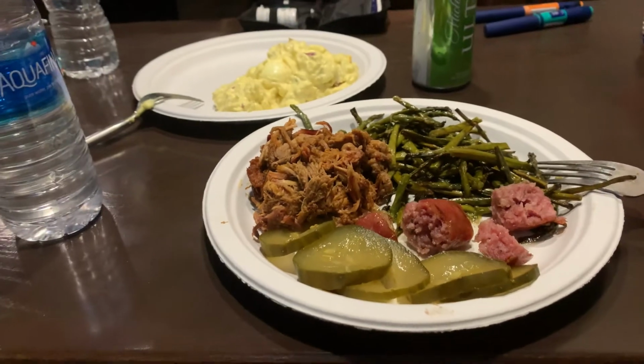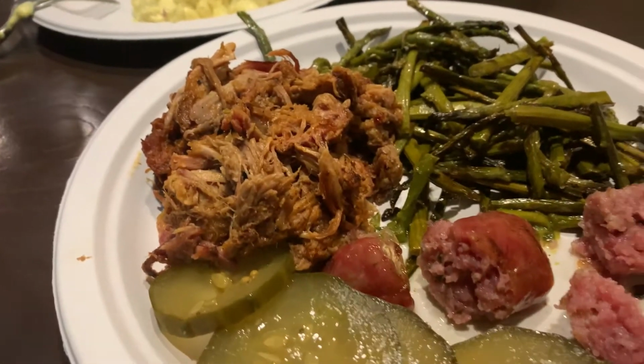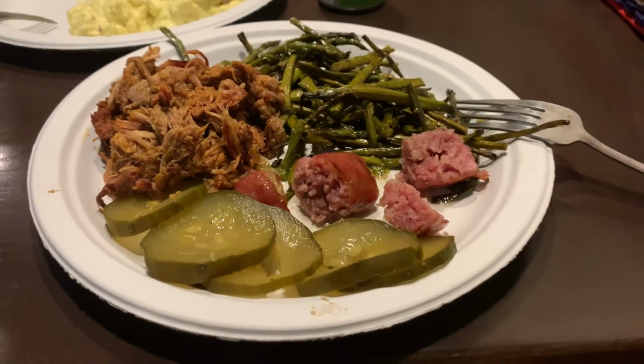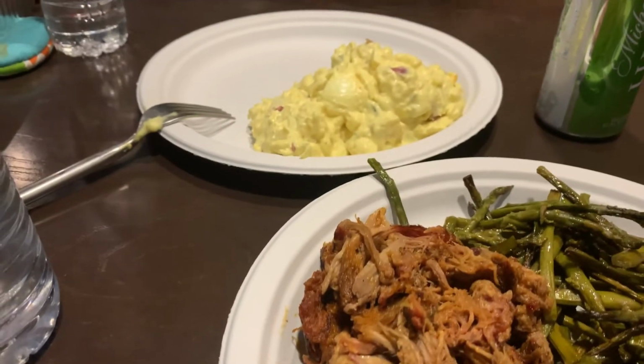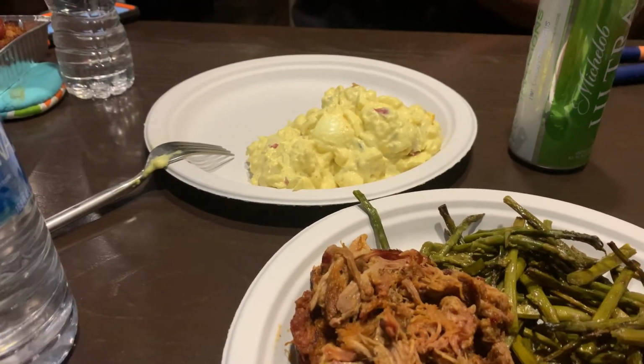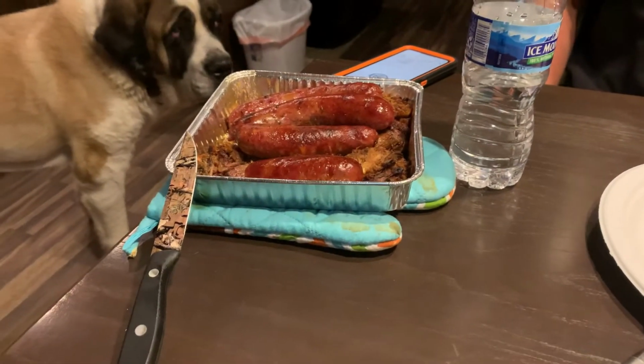Dinner first night of our throw and go weekend. We are having leftovers, leftover pulled pork, asparagus, a little bit of bratwurst, and I'm having pickles, and he is having leftover mustard potato salad, and also bratwurst and pulled pork.